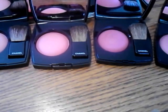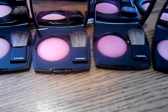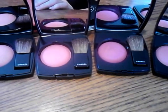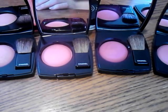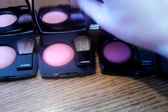And I heard from a close friend that Chanel blushes were chalky, and they weren't all that great, back before I guess they reformulated them. So I'm really glad that they are the quality they are now. So that's really awesome. Really glad.